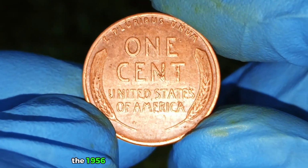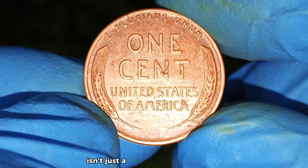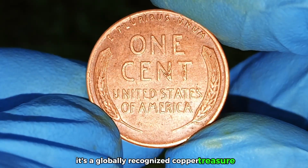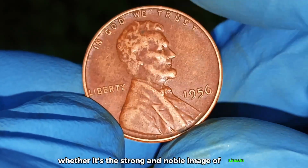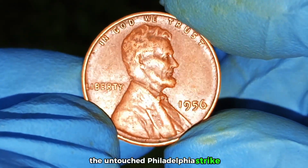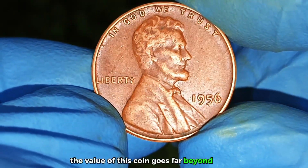The 1956 wheat penny without a mint mark in very fine condition isn't just a relic of American history. It's a globally recognized copper treasure. It's a piece of the past that still holds purchasing power in the present. Whether it's the strong and noble image of Lincoln, the elegant wheat design, the untouched Philadelphia strike, or its potential for hidden errors, the value of this coin goes far beyond 1 cent.